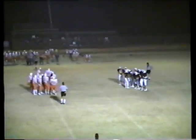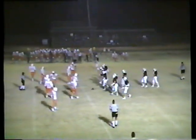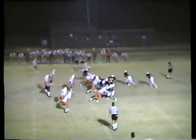Beautiful night for football here in Due West. Couldn't ask for better weather or a better turnout, that's for sure. 6:45 left in the first quarter. The score is 10-0. Ball's on the 41-yard line was the spot. Second down and about 7.